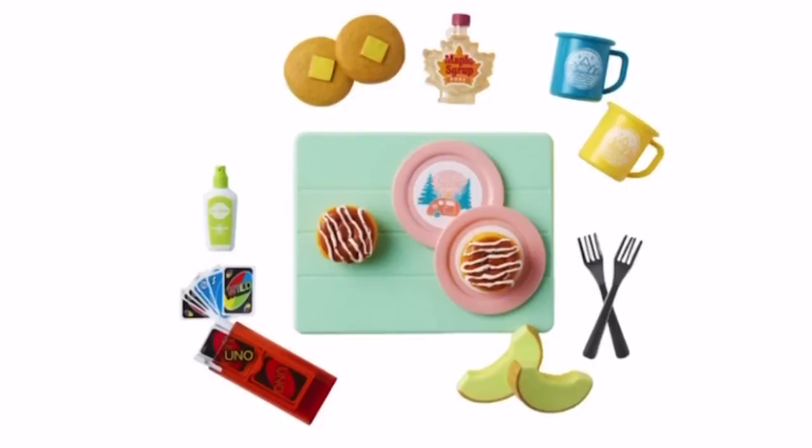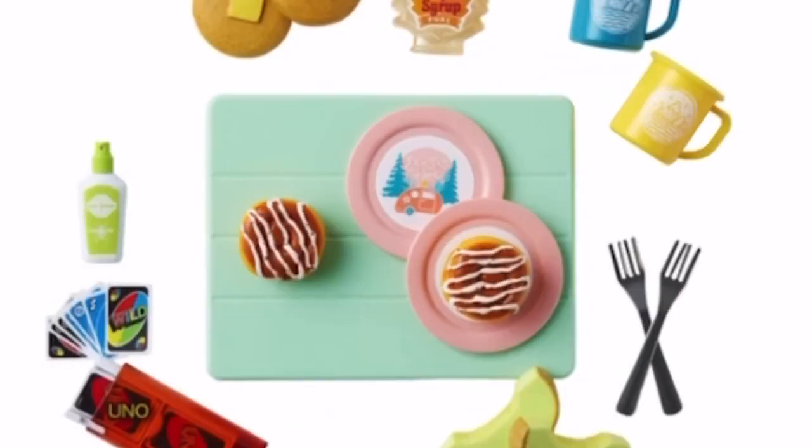Big fan of this set. It even comes with mini Uno cards. And the maple syrup is just so adorable. And did you guys notice the camper design on the plates? Super cute.